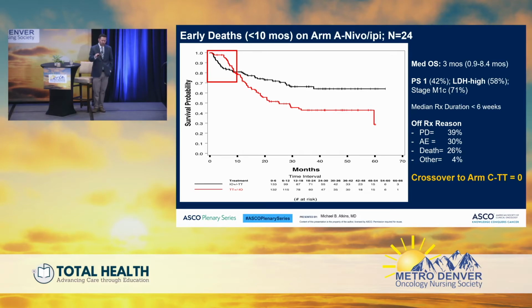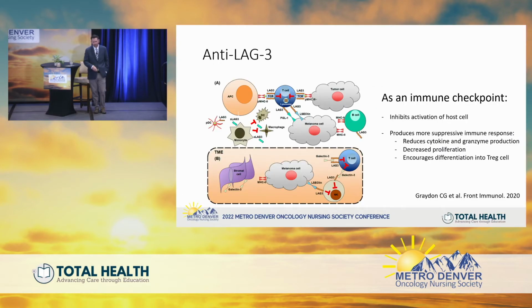So trying to identify which patients you're going to start on immunotherapy might fall into that group, I think, is important, because they may be the ones you want to put on BRAF/MEK first, make sure they don't progress, and try to get them to immunotherapy. But that's still unknown at this point. The bottom line is that immunotherapy is the preferred frontline agent.